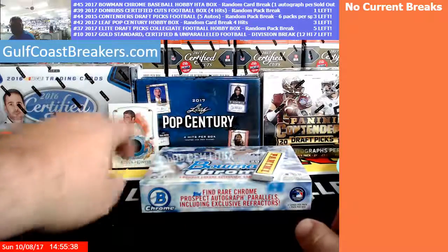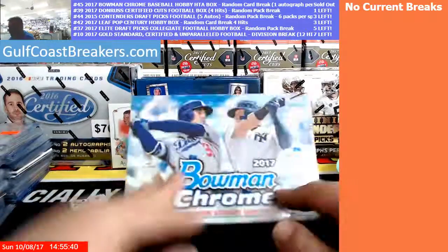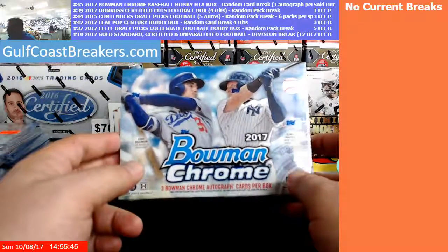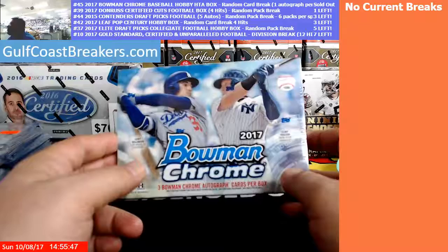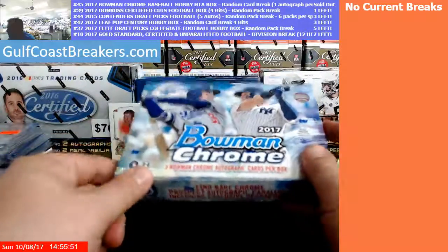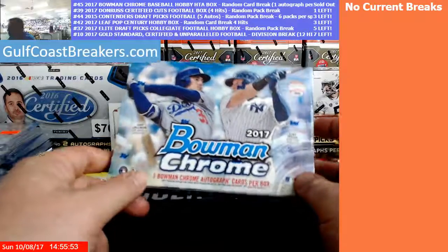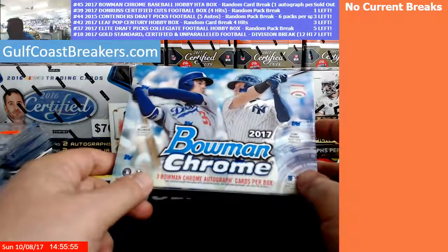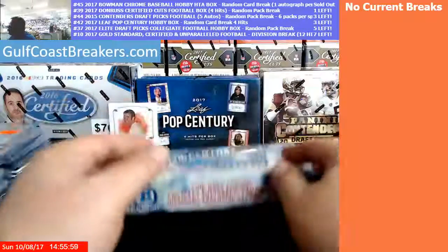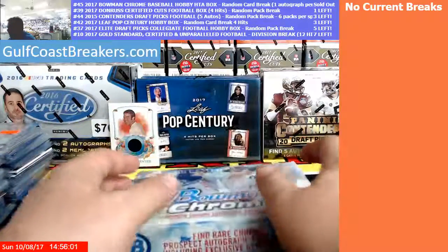Also, for y'all that aren't in this one, we're doing the HTA. There's 3 autographs in here. We're going to randomize the names, randomize the numbers. Whoever gets the first card will get the first card in the pack. This comes in like a 25 count case. I will take it out and set it on top. The first card goes to the first person, second card to the second person.